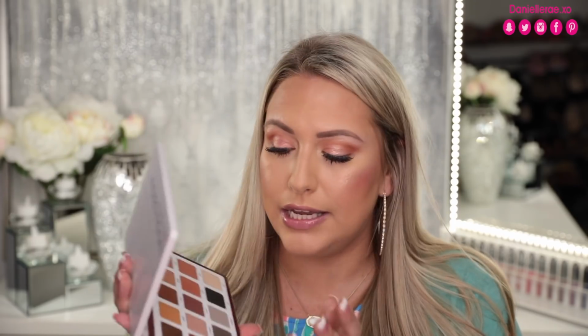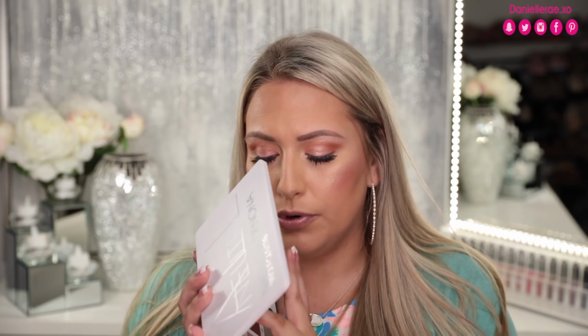I literally had to pause this and post on Instagram because I was so excited. Again, here's what it looks like. Okay, we're going to swatch all of the colors because, I mean, they are beautiful. And again, these are such good neutrals. Oh my goodness, this shade Freckle is like life.